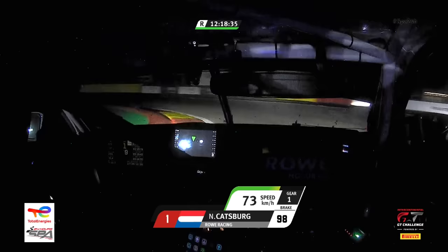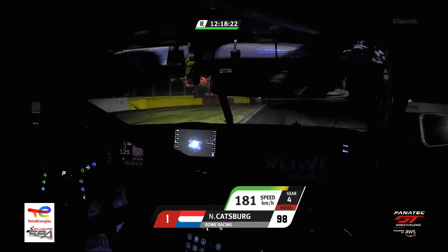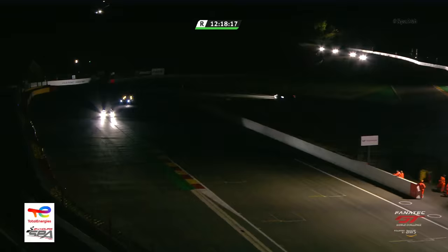Somebody just stopped, a couple of cars stopped in front of him. Patrick Kujala and Sven Müller. Not sure if that was him. Jens Klingman is in as well. Philip Ellis, the 75 Mercedes. So yeah, three or four cars are in.